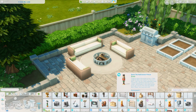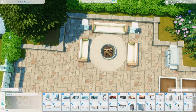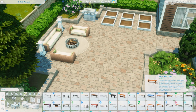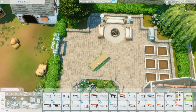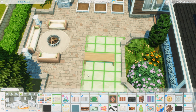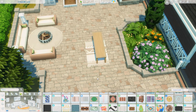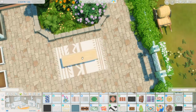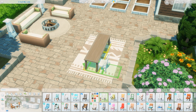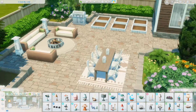So I did end up using these couches, which I will be moving a little bit later. And I have the fire pit, which came with the Little Campers kit. And I also really liked those outdoor heaters that I put outside. I forget those exist a lot. I think they came with Dine Out, and I just think they were perfect for this build. So I was quite happy with that. And then just figuring out a rug to put under an outside table and getting some chairs at that as well. I wanted to make sure there was ample seating space out here for guests and the family to enjoy.